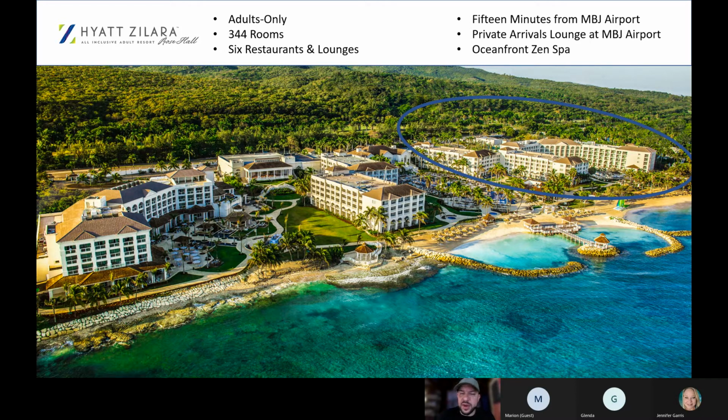What I love about this property as well is the nice, calm beach area because we put in those man-made breakers there. It makes it very nice, calm surf, especially for families that want to leave their kids in the water right along the coastline there. They don't have to worry about any big waves coming in and knocking over the kids and washing them away.